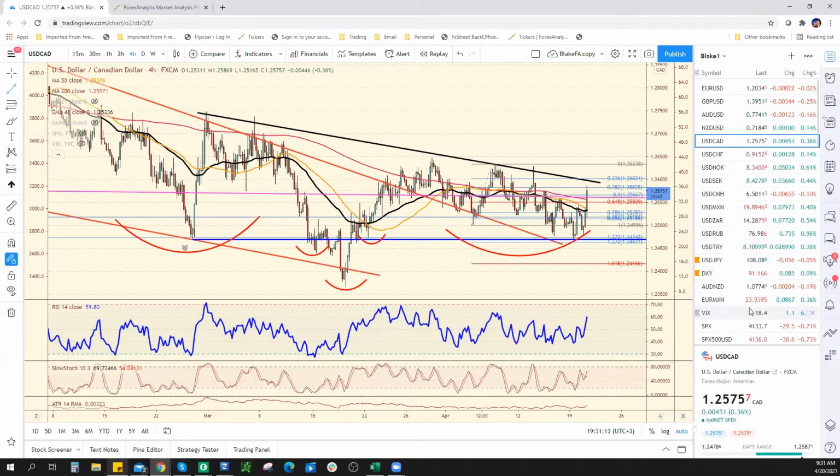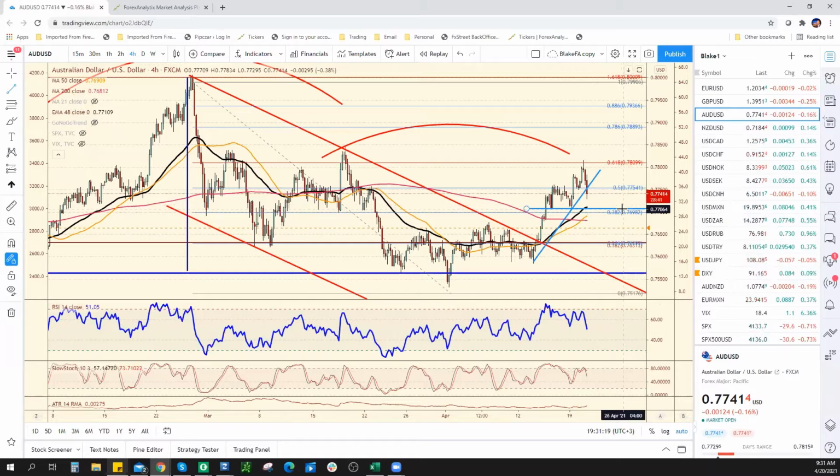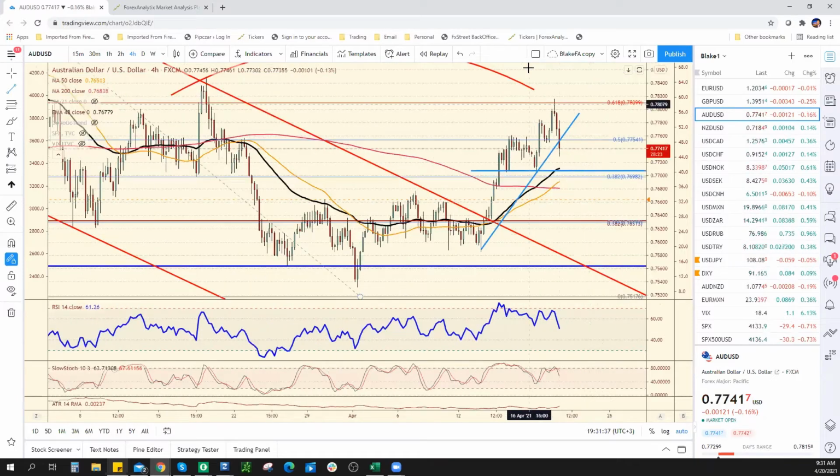I actually took some profits off the table on some of these trades. Let's start with the Aussie. I actually took the Aussie off. I was only planning on taking a partial position off, and I accidentally clicked the whole thing. So I took that profit off from overnight, but I just re-entered into the Aussie short, a little bit better price than I exited, so it's fine.